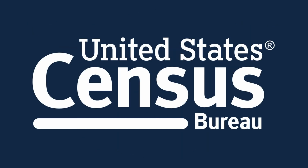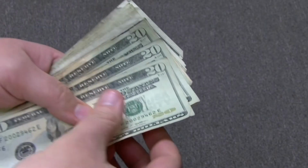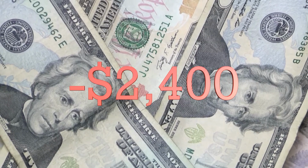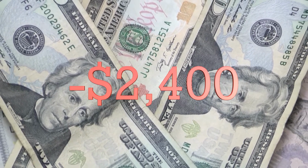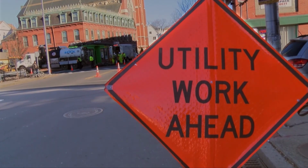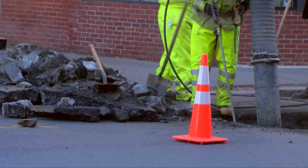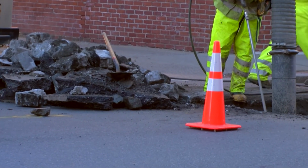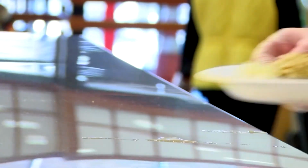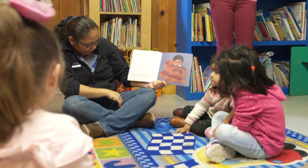The census provides information that helps the government provide many things. For every person not counted, the city loses $2,400 in federal funding every year. It also helps determine how many representatives each state gets in Congress. Census information helps cities get grants and other money for infrastructure and road improvements, free and reduced lunch programs, childcare development, and much more.